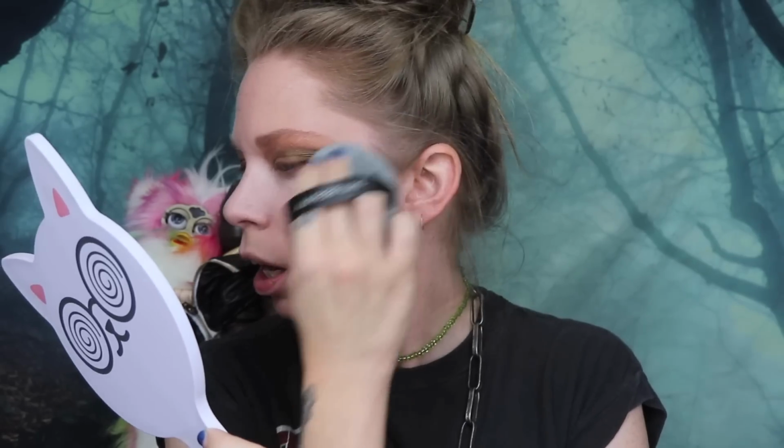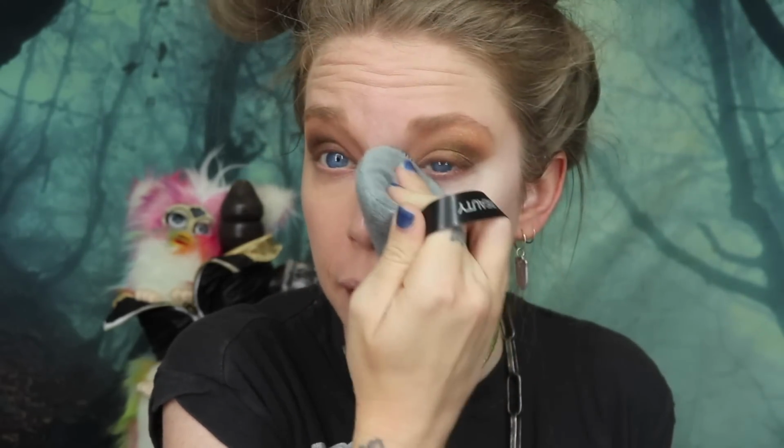The shocking thing is even if I rub like this, which I'm not 100% sure that I'm supposed to be doing, I feel like it doesn't wipe away the product, which is pretty impressive. God, I just poked myself in the eye. I don't see any creasing. I feel like it blended out everything quite nicely.